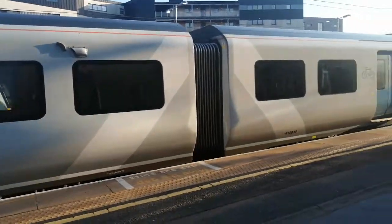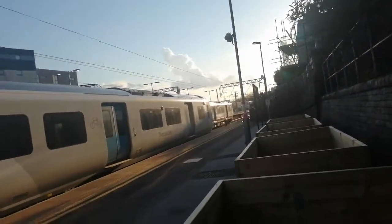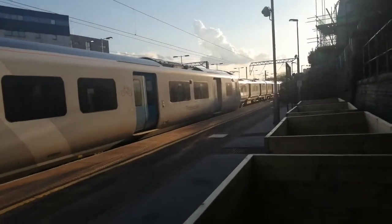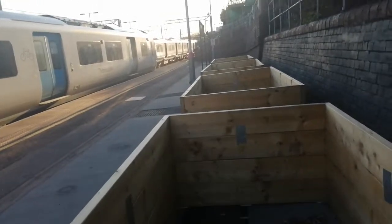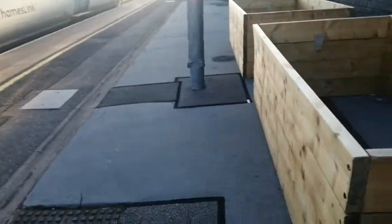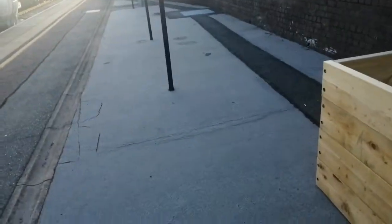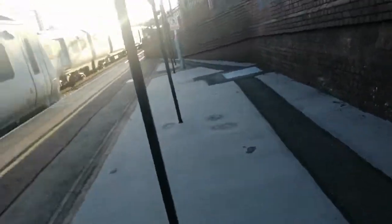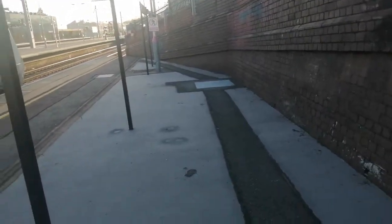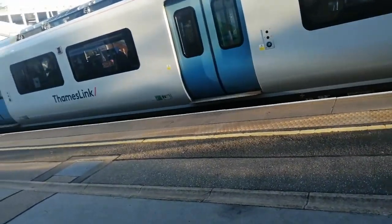Okay, another Thameslink train just came in. Got to, well, see the number in a minute. Ah, it's not quite visible right now. But yeah, another Thameslink train just came. Right, that one is going. That one. That one is 700 049. Okay, my train, which is behind this one, is now due. Yeah, the Rainham Kent one is now due.